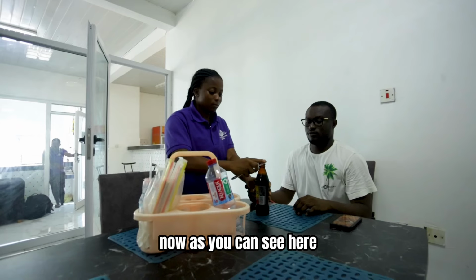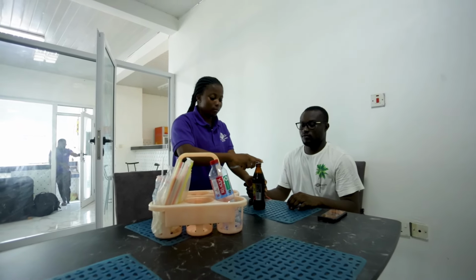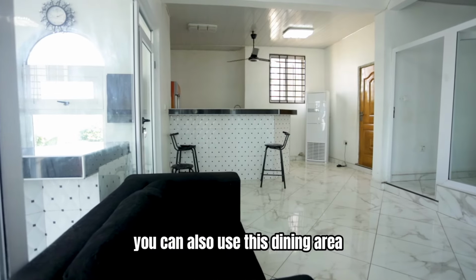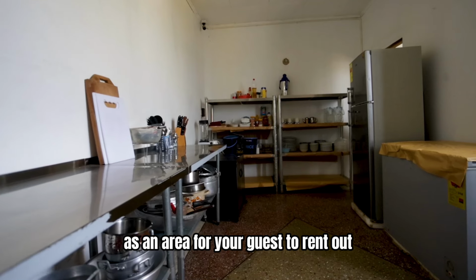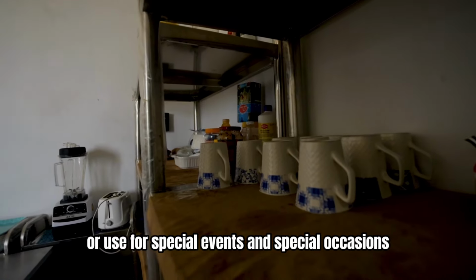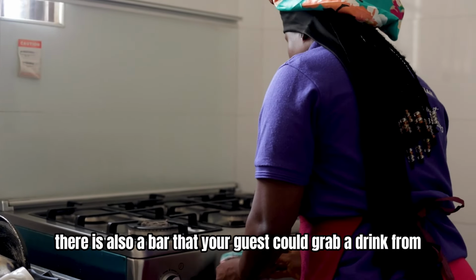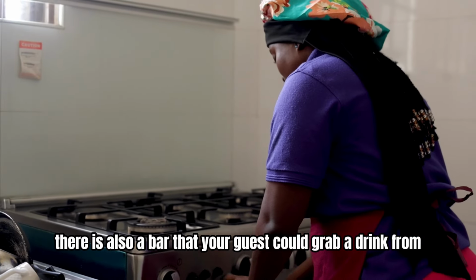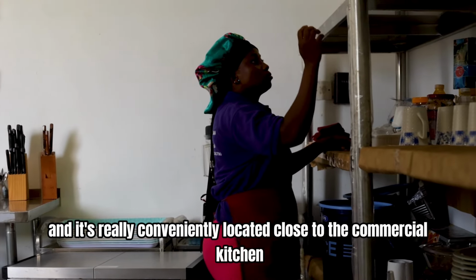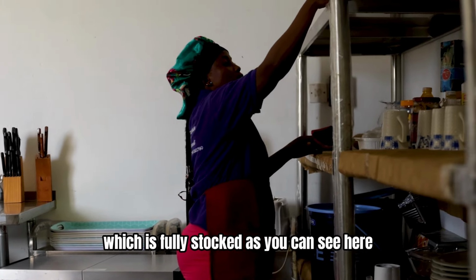Now, as you can see here, the dining area is sizable and is a good space for your guests to enjoy their meals. You can also use this dining area as an area for your guests to rent out or use for special events and special occasions, for example, as well. There is also a bar that your guests could grab a drink from, and it's really conveniently located close to the commercial kitchen, which is fully stocked, as you can see here.